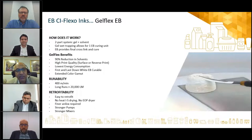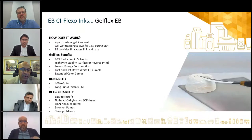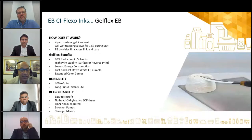Because of high viscosity and less solvent in the inks, you get high print quality, like was mentioned, high print resolution, close to even 60, 70 LCM. You can do surface or reverse print, lowest energy consumption. First down white, as well as last down white, are all EB curable, and ECG colors are also available. Runnability is quite high, 400 meters per minute. Long runs greater than 20,000 linear meters have been done and are being done at our customer sites.